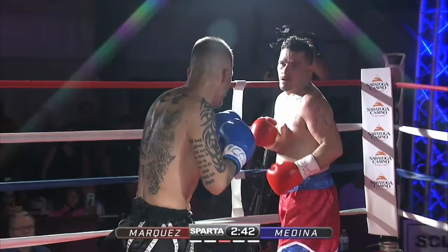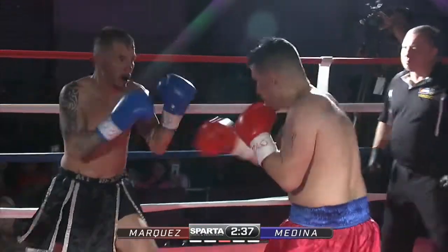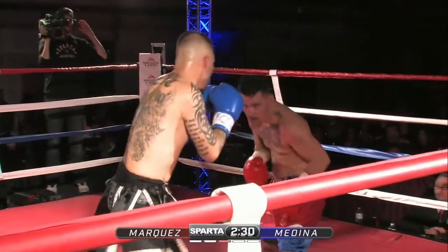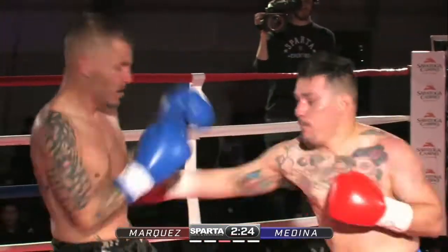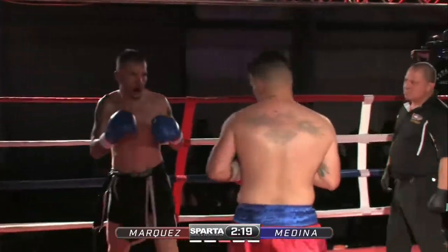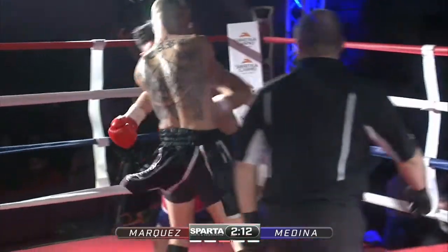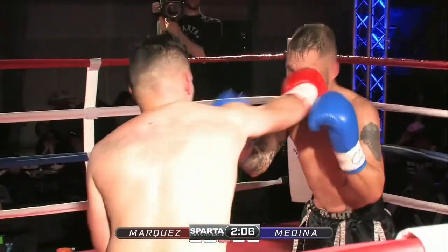Looked for the fight closing, crossing right hand, did Marquez there. Medina saw it coming, got himself out of the way, but that left hook landed. And again, it's the punch mix of Marquez that's helping him have so much success this evening. Some to the body, some to the head, some from the right, some from the left. Never really letting his opponent know where it's going to go next.